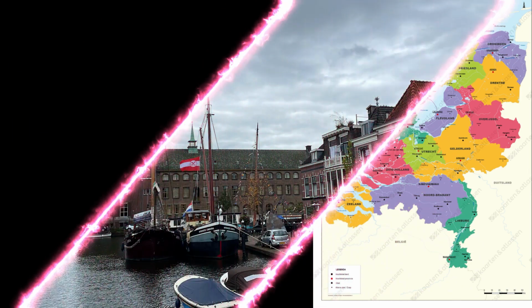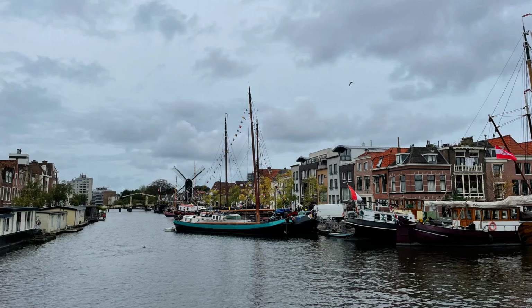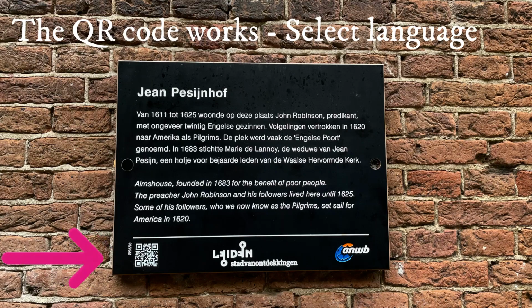Leiden is a university city and has been since 1575. It has been one of Europe's most prominent scientific centres for more than four centuries. So here I am in Leiden with my friend and neighbour, Murray.